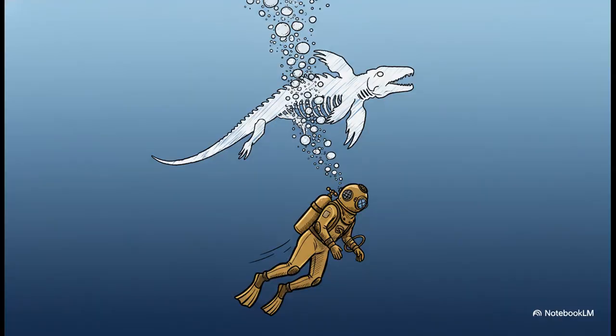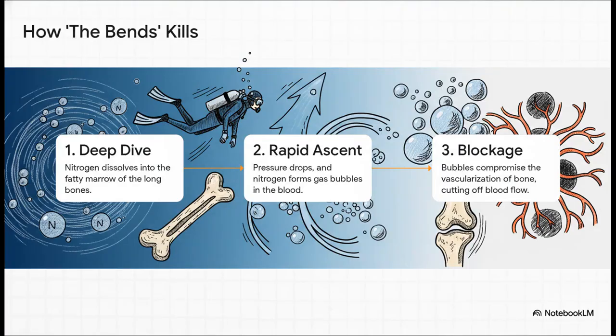Okay, on to our second external suspect, dyspareunism. You probably know it by its more common name, the bends. And this brings us right back to our original mystery, the one about ancient sea reptiles and modern scuba divers. You know, the easiest way to think about this is to picture shaking up a can of soda and then popping the top. When a diver goes deep, all that pressure forces nitrogen from the air they're breathing to dissolve into their body tissues, especially into the fatty bone marrow.